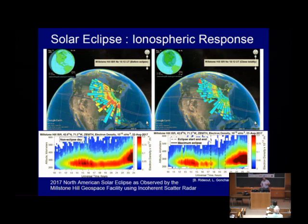Now, we also map these kinds of effects with radio propagation to GPS signals on the ground. You can make spatial maps. One of my colleagues published a beautiful paper on bow waves preceding the shadow of the eclipse through the space environment of the Earth. So you actually have waves that are generated in the near space environment just because the moon's shadow is moving across the planet. So there's all kinds of really interesting physics to study.